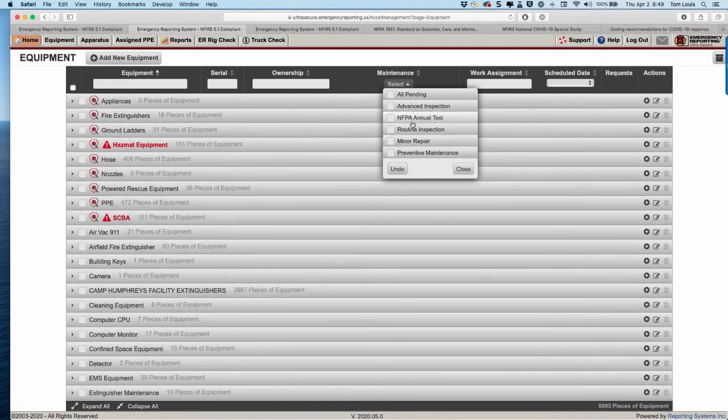And so question for you guys, and again, I won't be able to hear your answers, but where's major and moderate? It's not here because there is no major or moderate pending. It only shows you what would be on that grid if I were to select one or more of these.